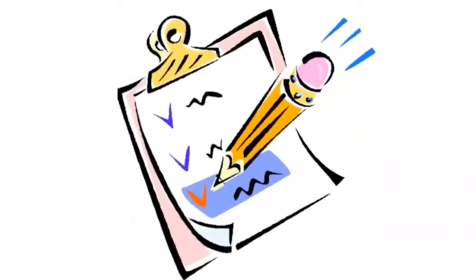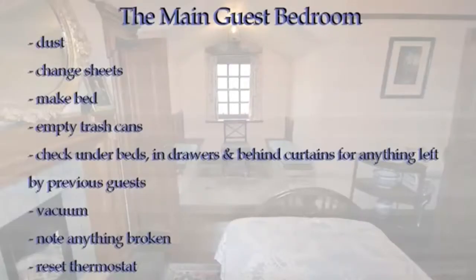When checking and cleaning a guest room, this is the type of checklist I would use. 1. The main guest bedroom. Dust. Change sheets. Make the bed. Empty trash cans. Check under beds, in drawers, and behind the curtains for anything left by previous guests. Vacuum. Note anything broken. Reset thermostat.